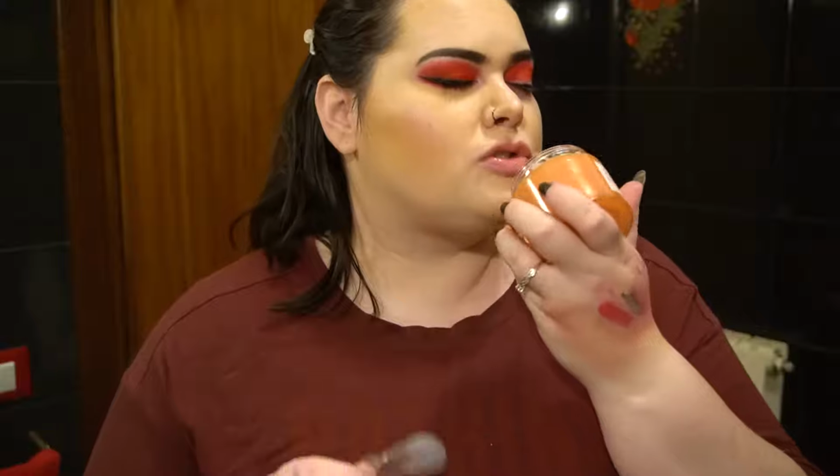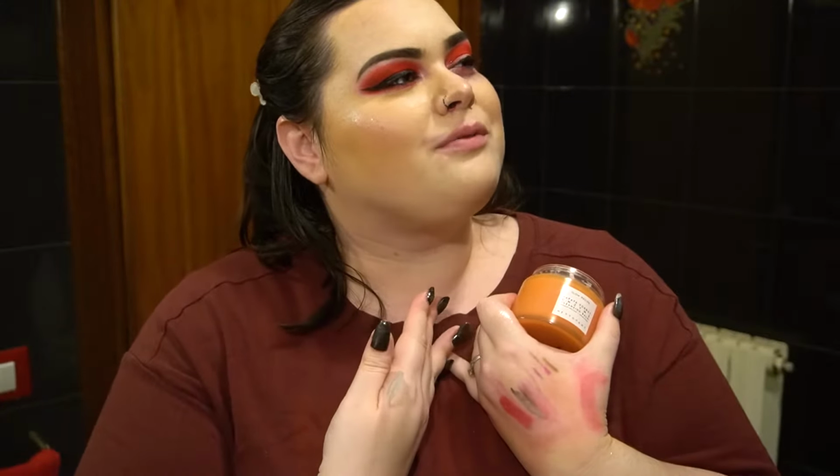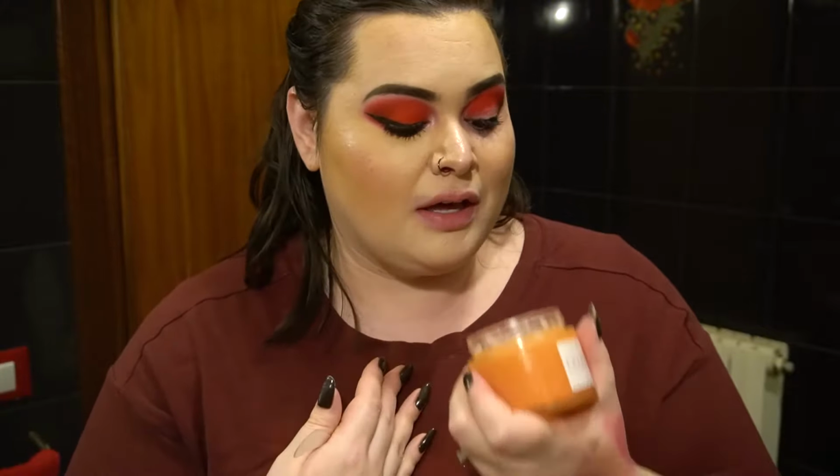It is so good. It smells so yummy and delicious. It smells like papaya, but if you want a more accurate description, I think it smells just like the pink ice pops that you see as a kid, the little long plastic, just the basic popsicles. The pink one, I would love to have one of those right now. That's exactly what it smells like.